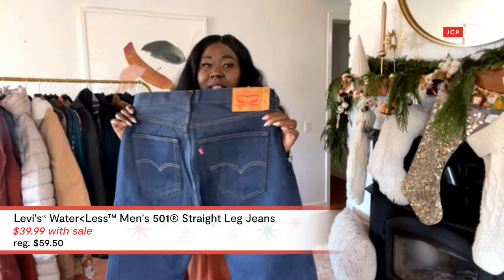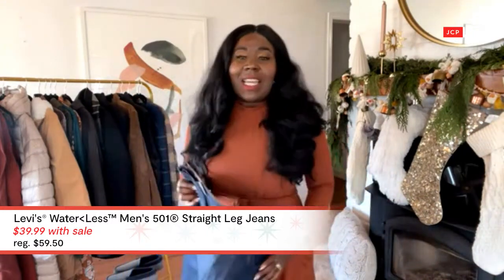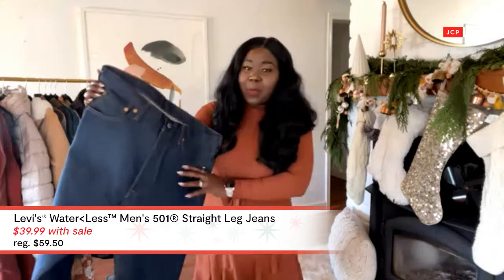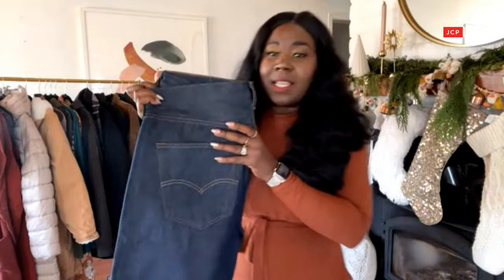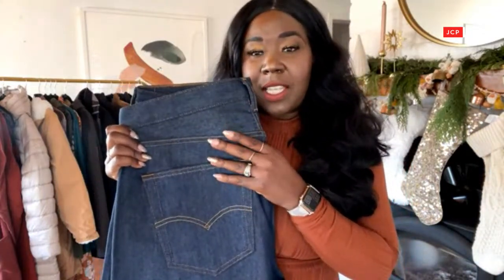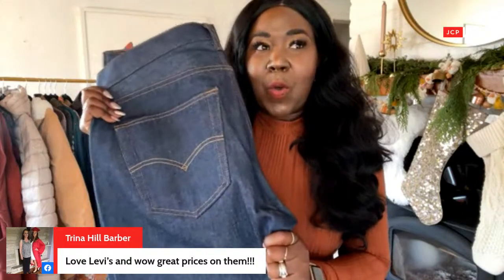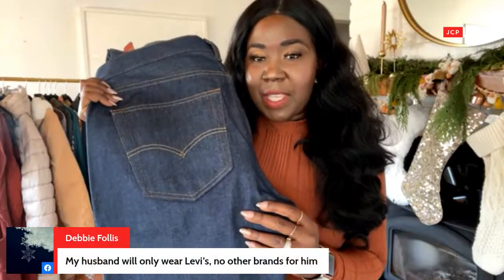And this is the 501 original. They're the straight fit jeans. He's not really into, and he's like, I think this was a 36, 32. They have so many different sizes. And I got him this because he needed a different wash. He has a ton of the lighter washes in Levi's, and then he also has a black pair, but I really, really liked the wash on this. And it's so thick and sturdy. It's called Levi's Waterless. Love this one.